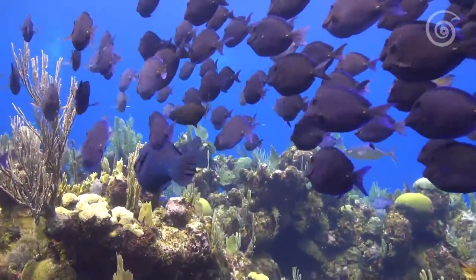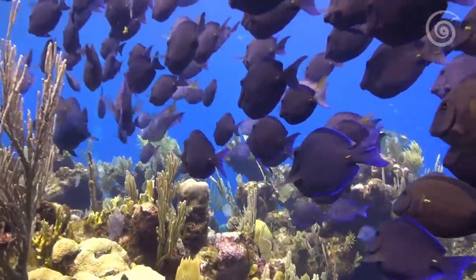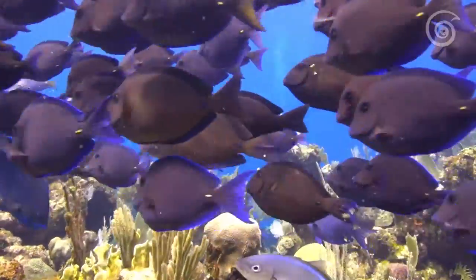The reef comes up very shallow, so you can see amazing things even on your safety stop. What a way to end a dive.